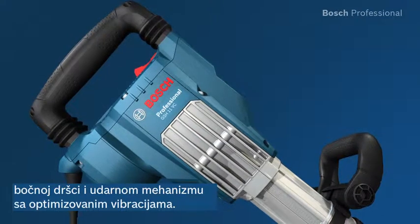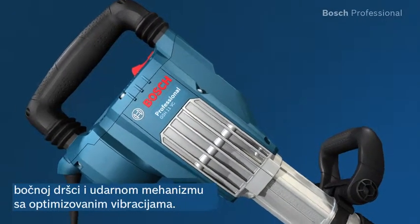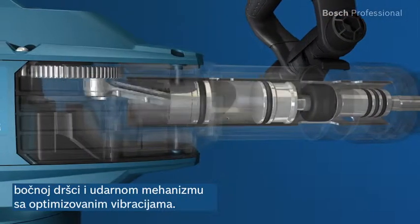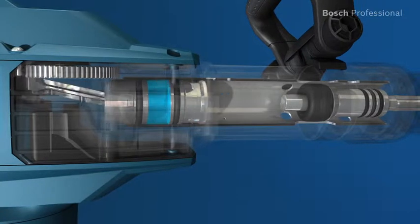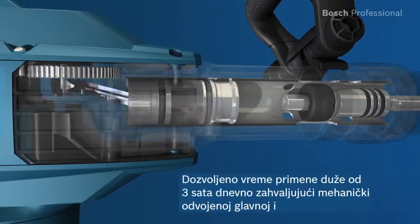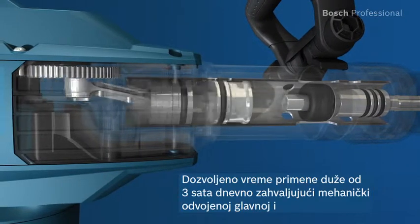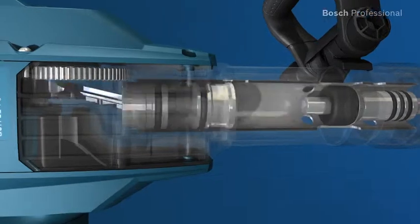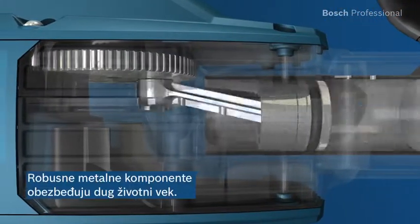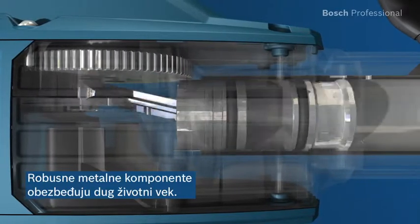The main and side handles of the GSH11 VC Professional are decoupled. In addition to this, the vibration-optimized hammer mechanism has a longer air spring that minimizes vibration precisely where it originates. For you, this means considerably less vibration and gives you a permitted trigger time of more than 3 hours per day. Robust metal components such as the aluminium conrod ensure a long lifetime.